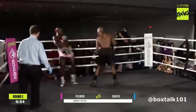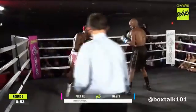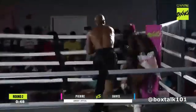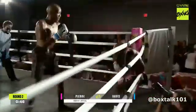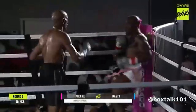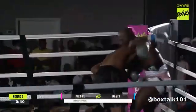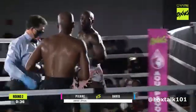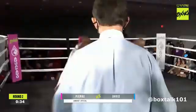Yeah, and Davis has found a home with that straight right. That right over the top. Great action in round number 2. Still leaning back. Oh, good combination again by Davis. The uppercut is there for Davis. Yeah, he's not throwing it. The uppercut is there when they're close. I understand why he's not throwing it, though.